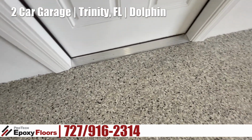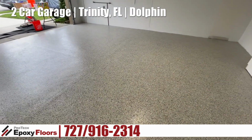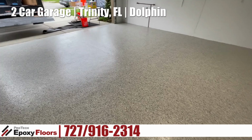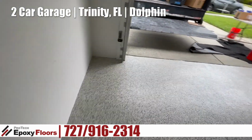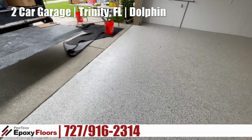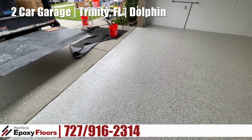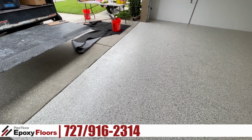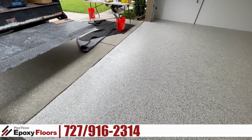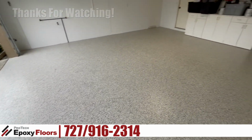Did some repairs over here. The expansion joints all filled in, sanded and filled. This garage didn't actually have a regular apron. It had it like sort of where it just faded off into the driveway. So it was very easy to just chip that in with the rest of the floor. Looks good.